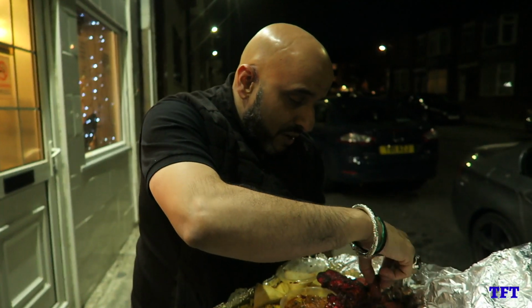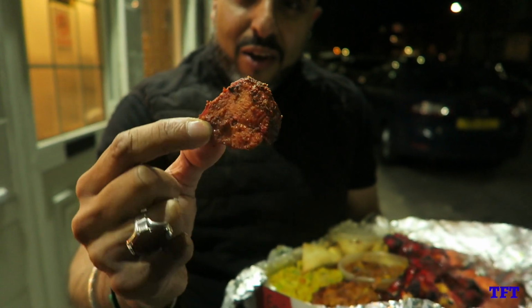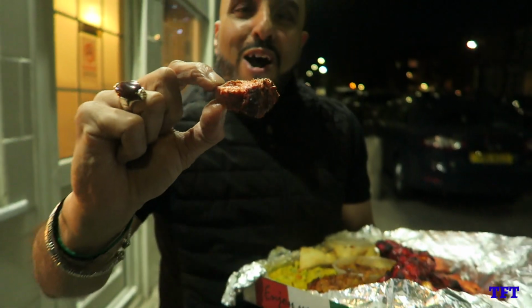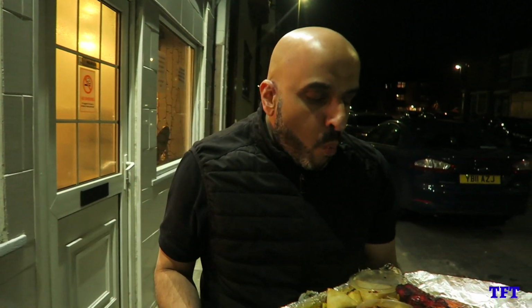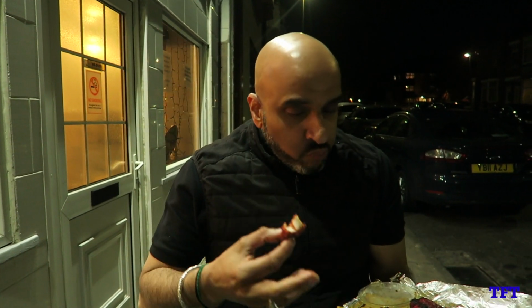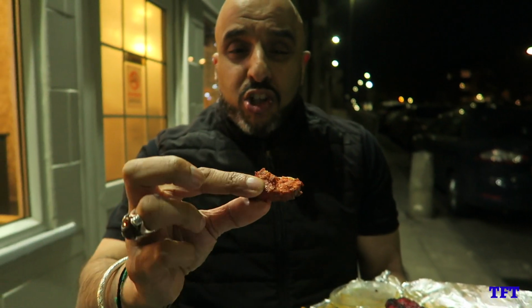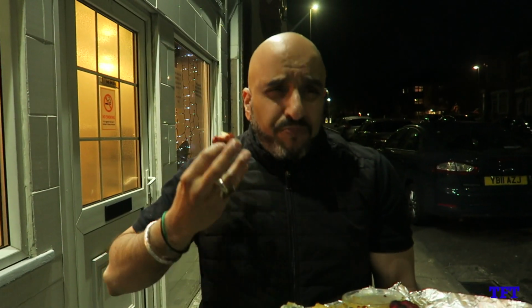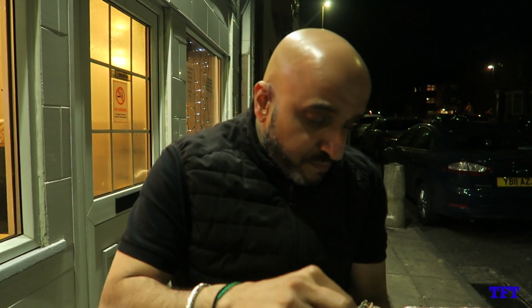Let's try some of the chicken. Look at that chicken. Take a look at that chicken there. Wow, look at the steam coming off it. Wow. It's got a succulent taste to it. That masala flavour goes well with that chicken. It's not dry at all. It's nice and succulent as well. Wow.